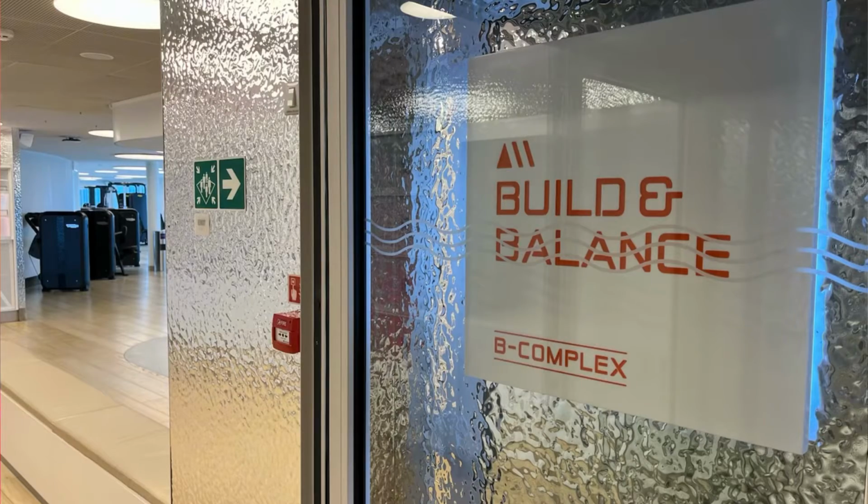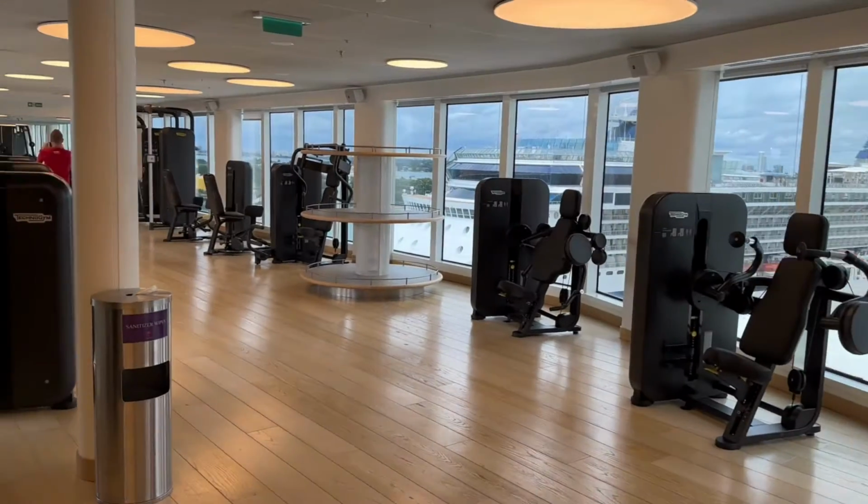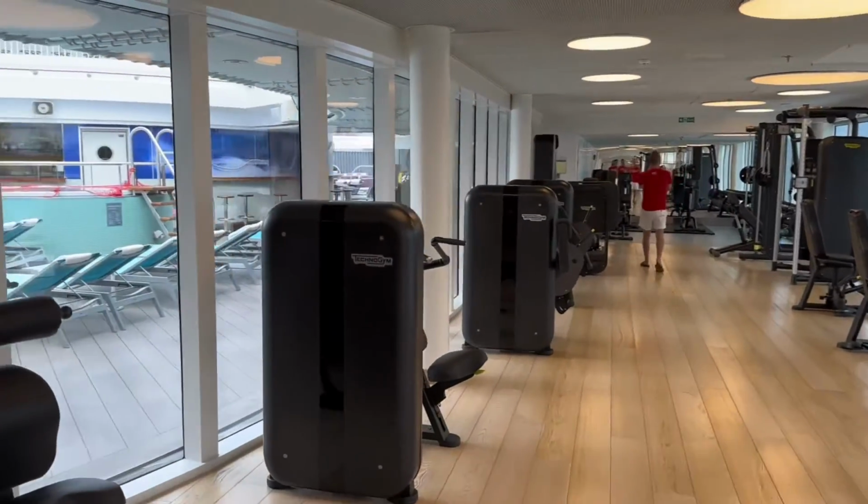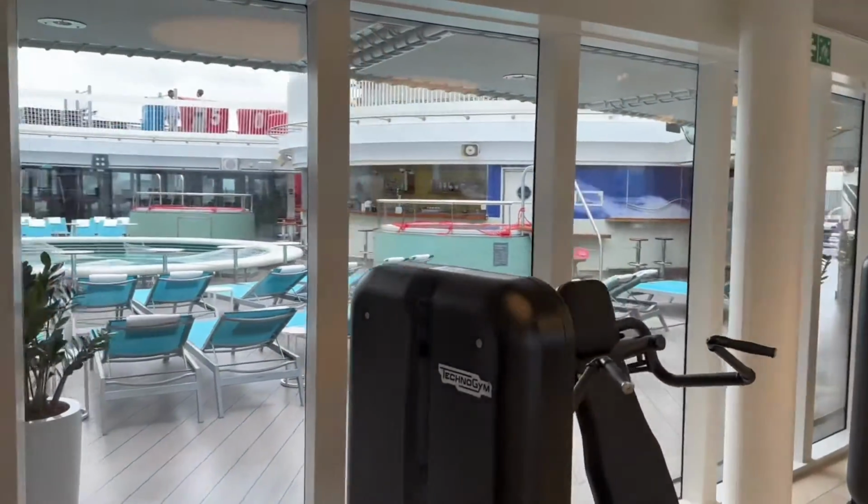Instead of going in to get food immediately, we actually took a tour of the quiet gym, which is called the B Complex. There was no one working out, so we're like, let's just wander through here real quick and then get food. But by this point, we were hungry. We hadn't eaten since the night before, so I ate a bit of food.